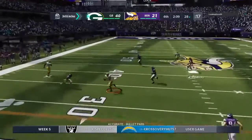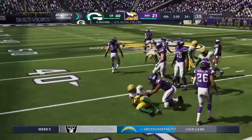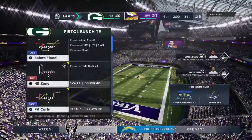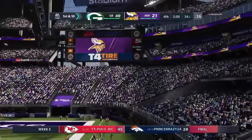Out of the gun, Watson. Got a man, it's Ross, complete. And he gets it to the 34, good enough for the first. Give him 6 yards in the first down. First down, Packers.